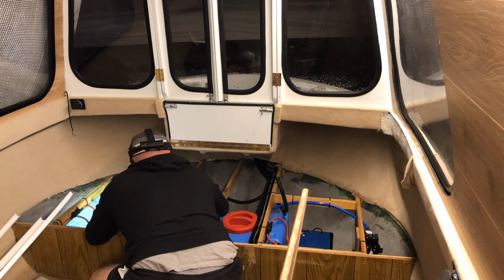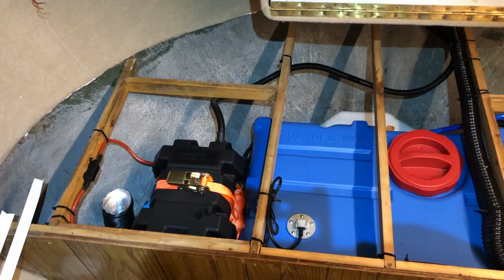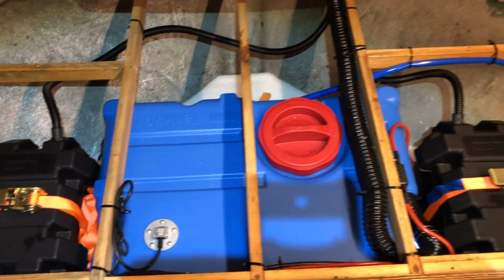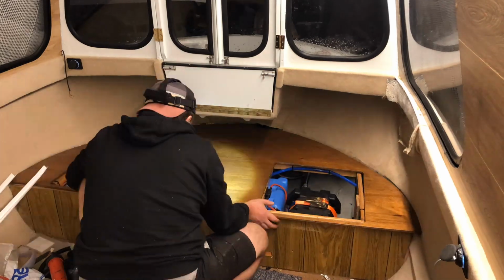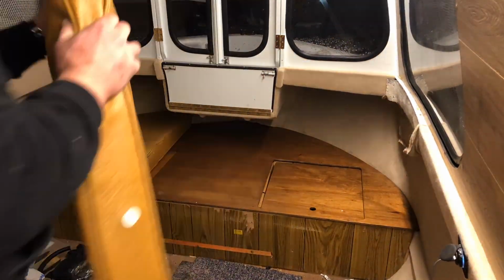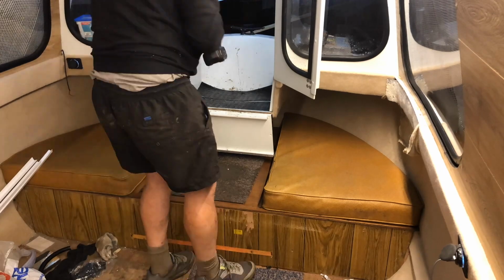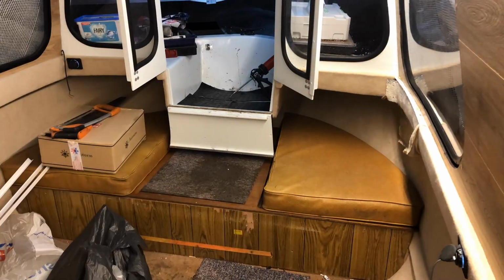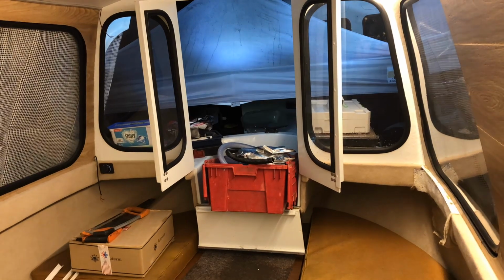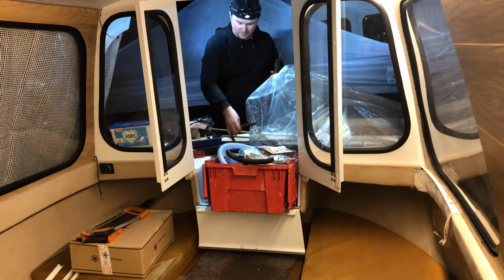Then Victor is just putting some extra security around the battery boxes so that they are unable to move. As you can see, it was then time to pack up. So we were moving all of the boxes back from the boat into the van.